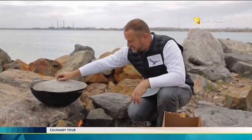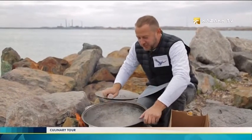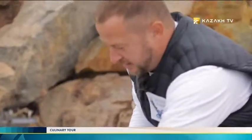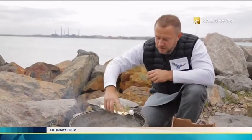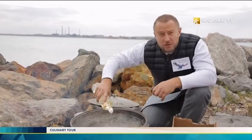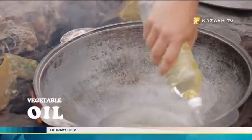The fire is burning properly and we can place the large cooking pot on it. Of course, the cooking pot should be clean. We should place it flat. Now we can pour the oil into it. We need about half a liter of oil, which is enough for a cooking pot like this one. Oil should coat the sides of the cooking pot too.